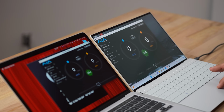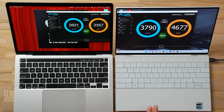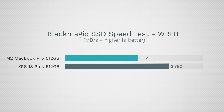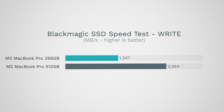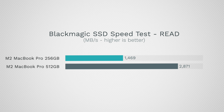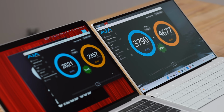Now, both of these do have 512 gigabytes of storage, and as you can see, the Dell absolutely smoked the MacBook. The Dell's write speed is about 45% faster, and as far as read, it is pretty much twice as fast. Now, if you've been following along with the MacBook M2 launch, you know that the base model is significantly slower than this 512. And then if you jump to a 1 terabyte or 2, the performance stays the same, whereas the Dell will actually get even faster because this is a PCI Express 4 SSD. So as far as our storage, the MacBook gets killed.